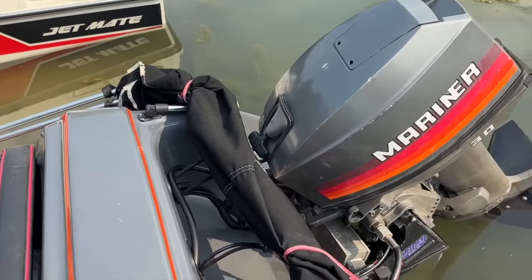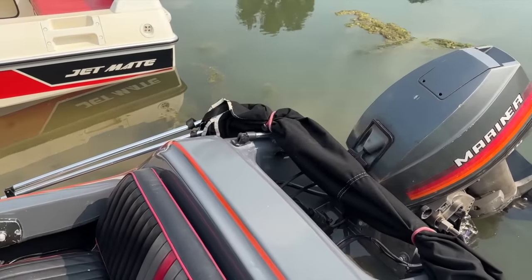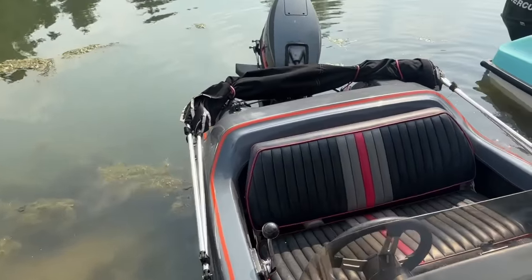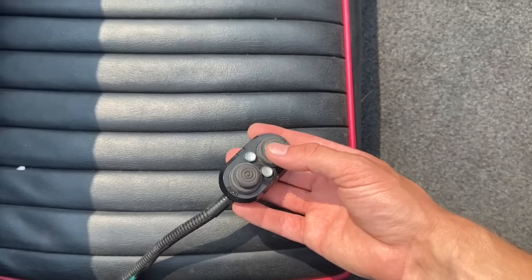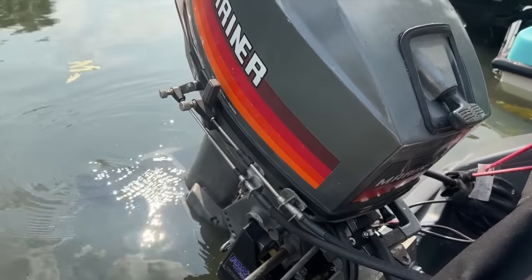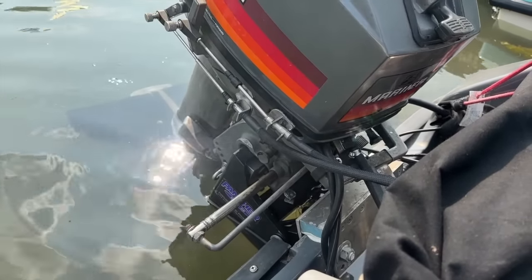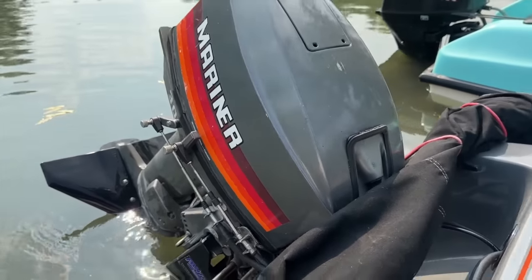And I added a Panther trim to this thing. And let me tell you, it is a night and day difference. They are definitely worth it if you ever get a little mini boat. I have mine sitting on controls right here. So up, down, definitely a game changer. It just makes it so easy to get on a plane, easy to go up. Mine's a little loud, but definitely a game changer.